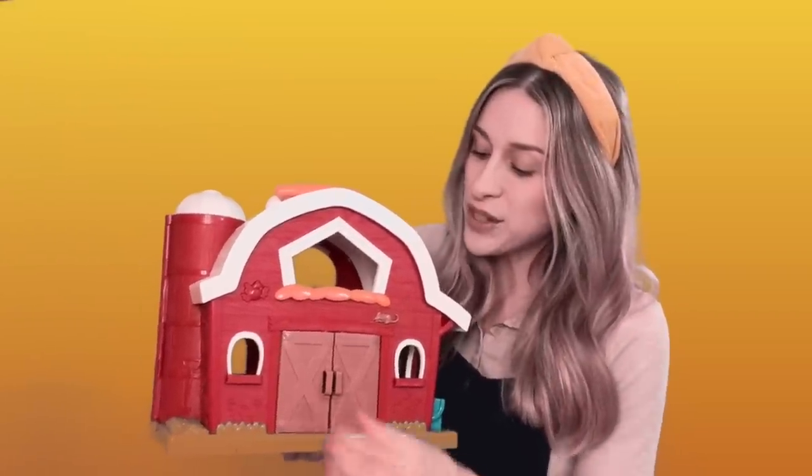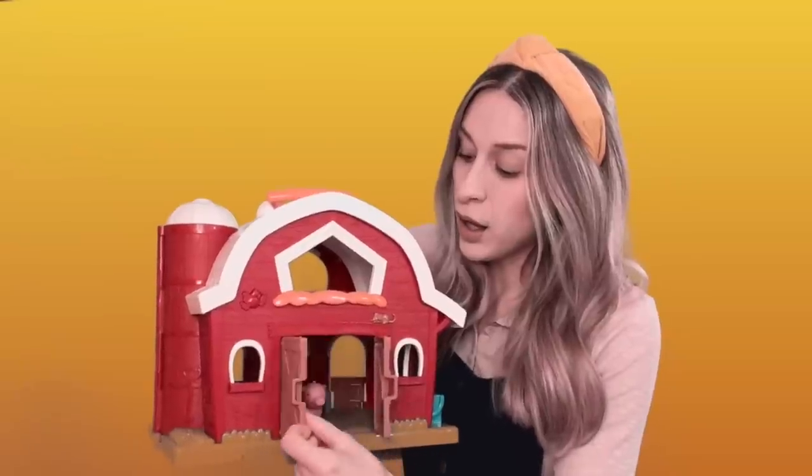Which animal do you think is inside the barn now? Let's open the door and check. It's a pig. Aww, what color is this pig? Yeah, it's pink. And what sound does the pig make? Oink, right? Oink, oink, oink, or can you practice doing that? Good job. What instrument is this? It's a tambourine. When I play the tambourine, you can clap your hands or play your instrument.